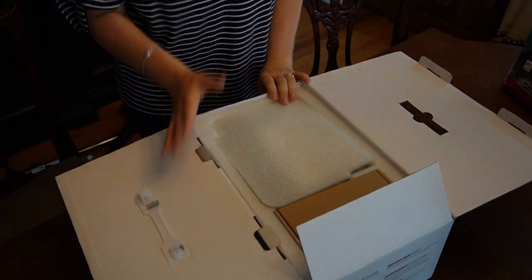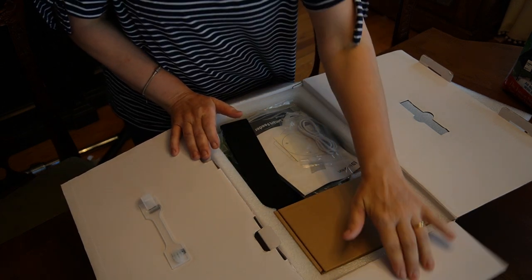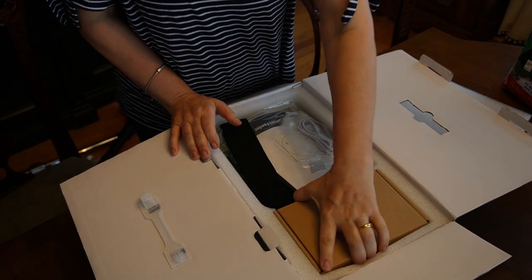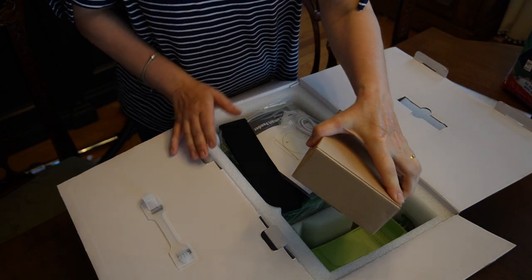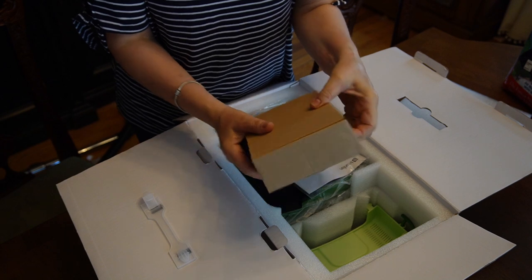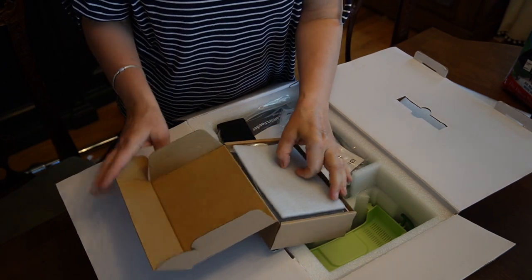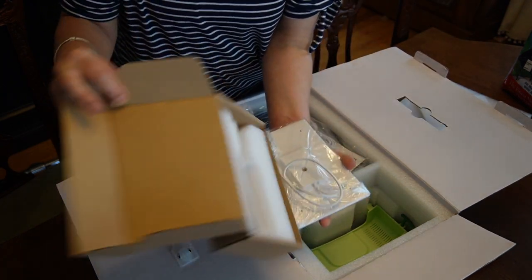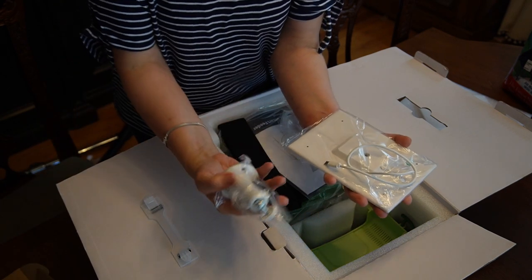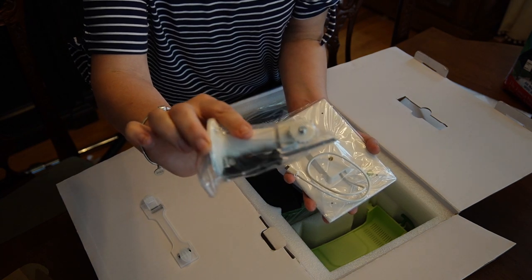Okay, here we go. I am so excited about this. And I'm hoping that my mother can also get the app on her phone and watch not only the birds coming to my yard, but my yard as it grows. So here's one box. And in it is the solar panel. So clearly this is going to require some kind of assembly.